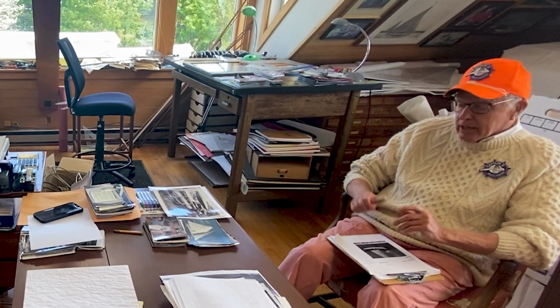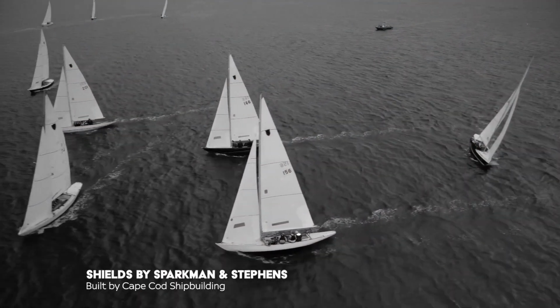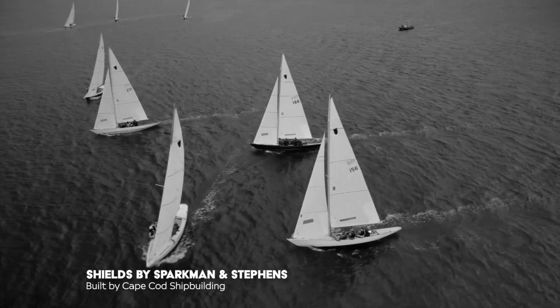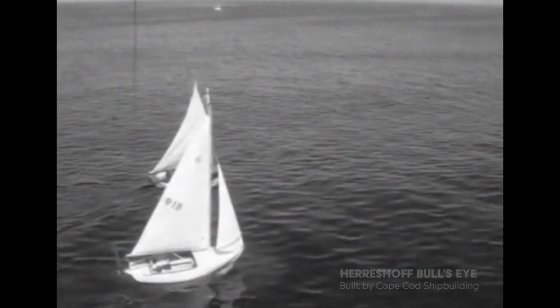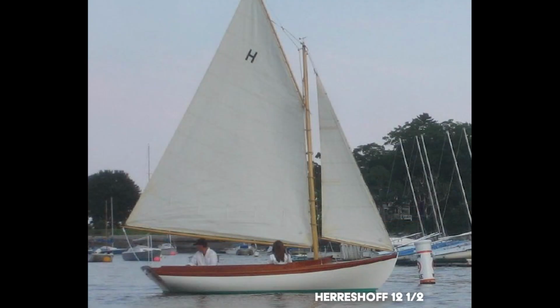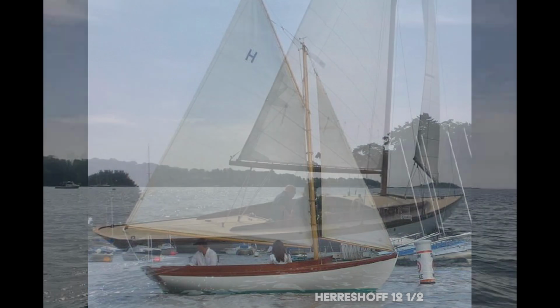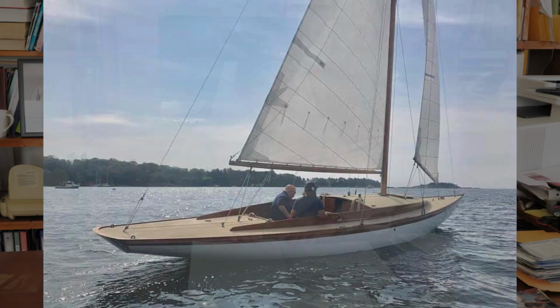Well, Cape Cod has got a great reputation, and I've sailed their Shields myself. They built a Shields boat, as I recall, and the Bullseye. That was a takeoff on the 12 and a half, wasn't it? E.L. Goodwin, who owned the Cape Cod Shipbuilding Company, bought the rights to S-boats, 12 and a half footers, and I think maybe the Fishers Island 23 footers. My father designed a couple more boats for them, which they still build.